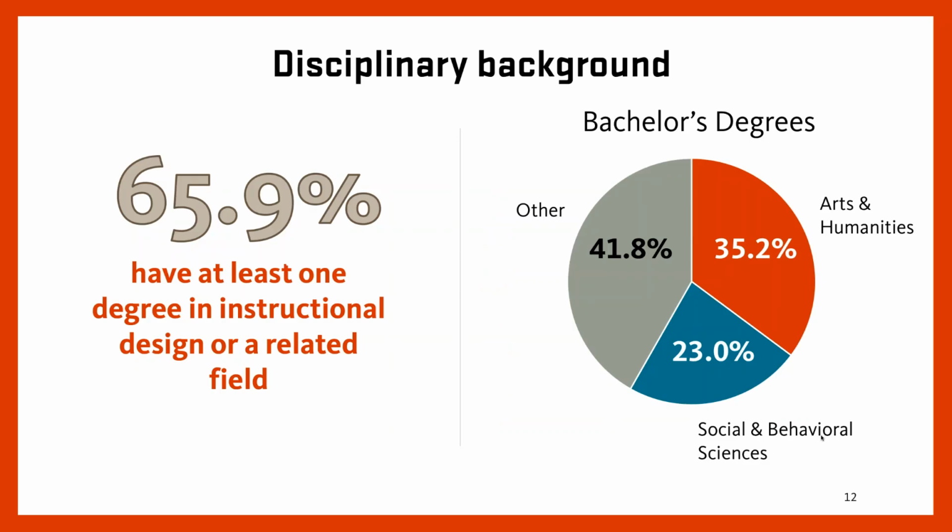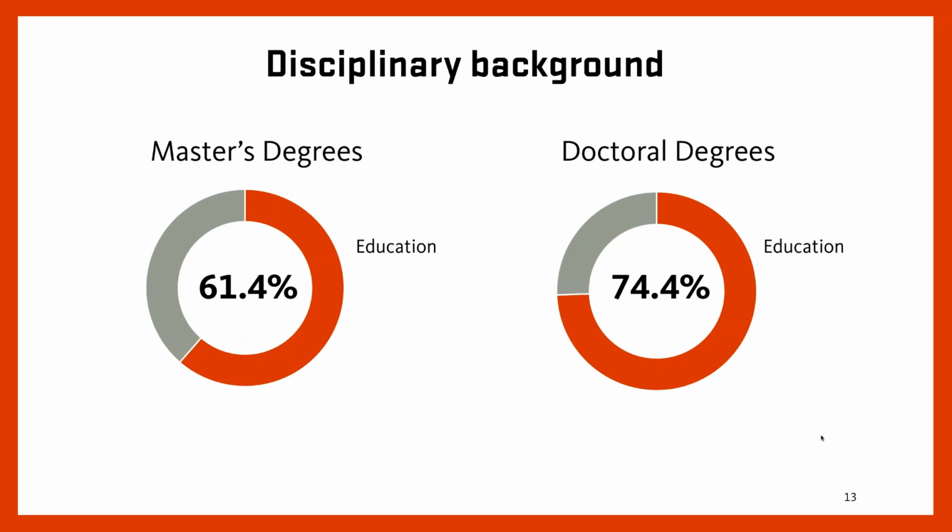We were interested in the disciplinary background of our respondents as well, and almost 66% have at least one degree in instructional design or related fields, so about 2/3 of our respondents. And then in terms of their bachelor's degrees, there was almost an even split between arts and humanities degrees and social and behavioral sciences, as being kind of the two largest areas where they're drawing their degrees from in terms of discipline. For disciplinary background of the more advanced degrees, we found that over 60% of our respondents had master's degrees in education. And for the doctoral degrees, that went even higher. Almost 3/4 of the respondents with doctoral degrees had them in education. So that was also pretty interesting.